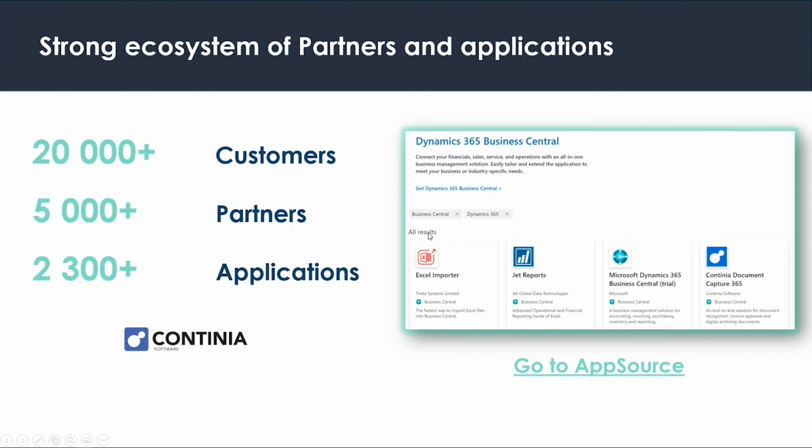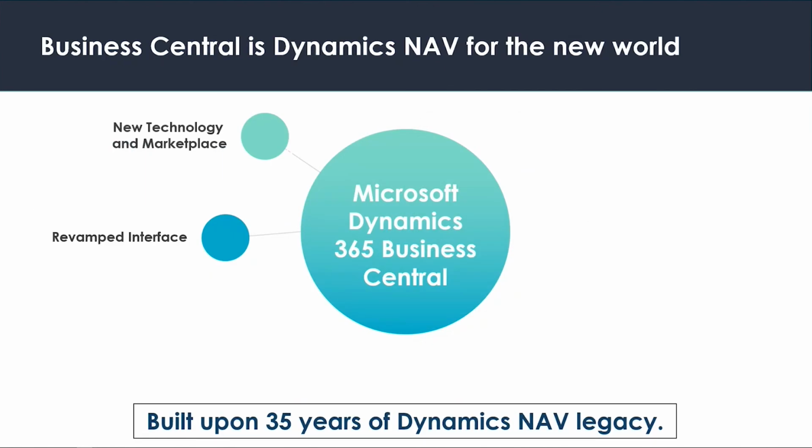A fun fact is that when you look at Microsoft App Source, and go to the Dynamics 365 for sales, you go to MS Teams, you go to Outlook, SharePoint, finance supply chain management, Business Central turns out to be the biggest application in terms of the extensions that are created by partners. Yes, so this community is very strong. It's very prolific in creating new features, new functionalities.